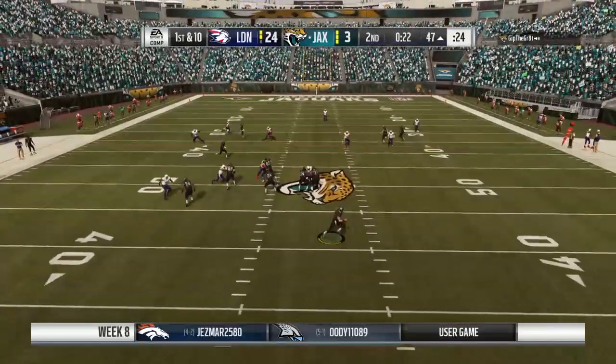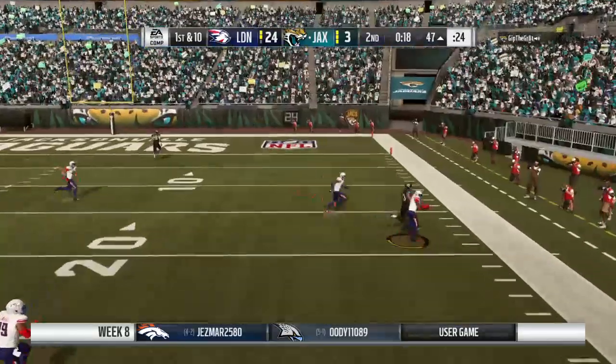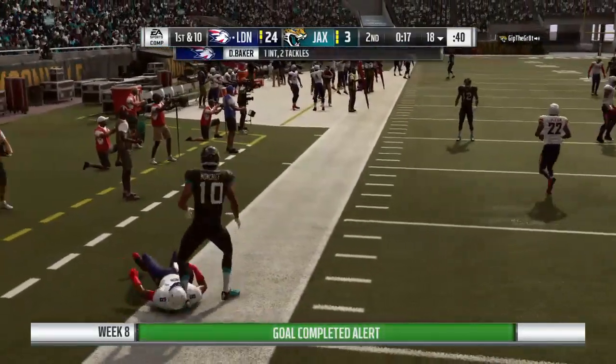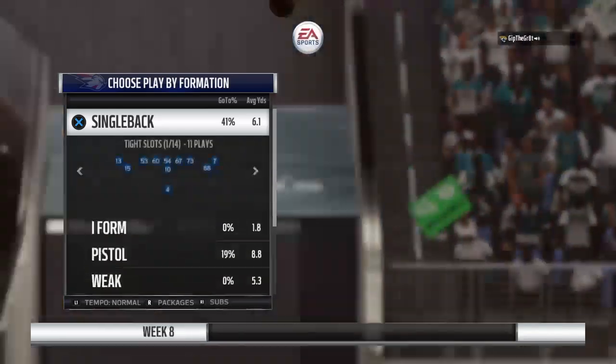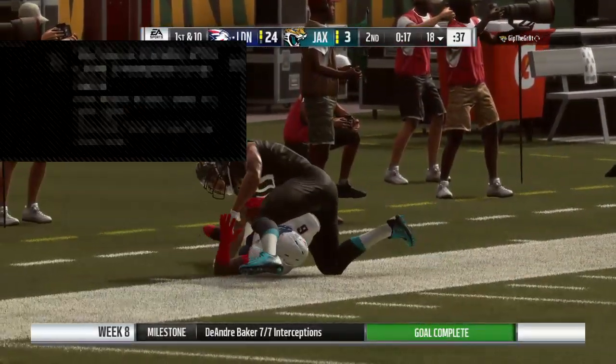Now on first down, he'll drop to throw it, eluding the pressure right. And for the third time here in this half, it's intercepted. Picked off at the 18. If you combine last week and this week, he's got a hat trick going because he had 2 interceptions a week ago.